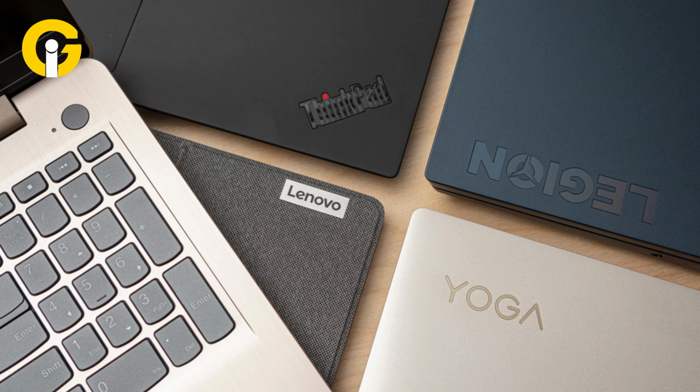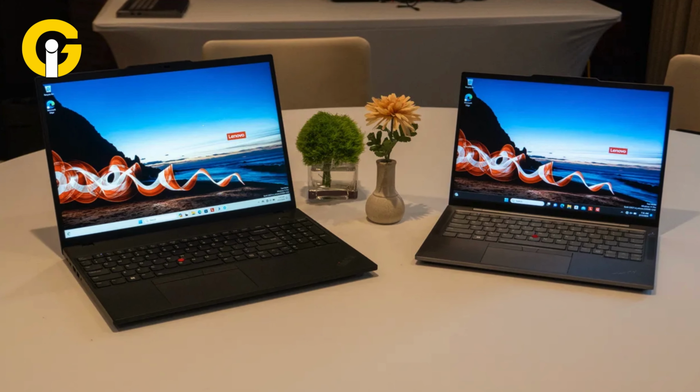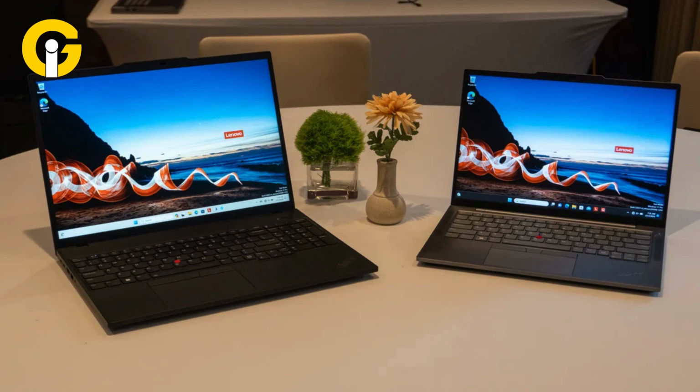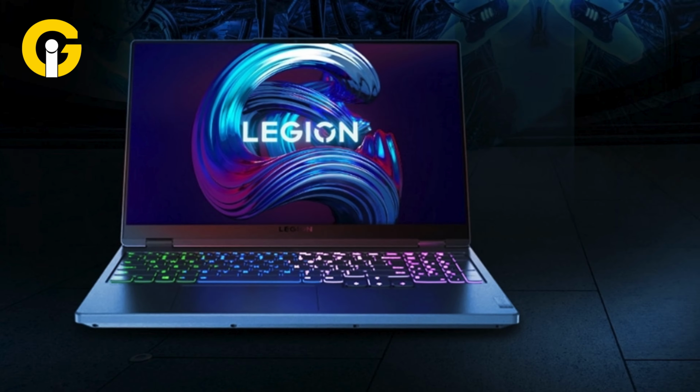Best Lenovo Laptops of 2024. Lenovo is one of the top laptop manufacturing brands, having a consistent market presence. The brand offers one of the best business-focused ThinkPads to the best 2-in-1 laptops and gaming-centric Legion laptops.